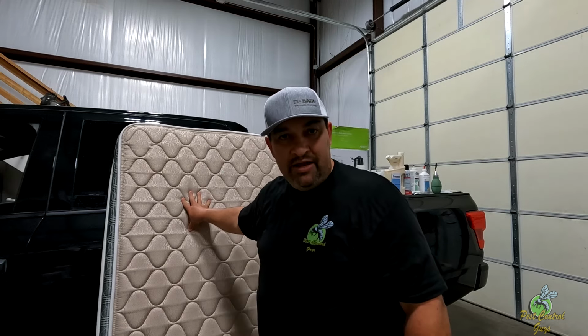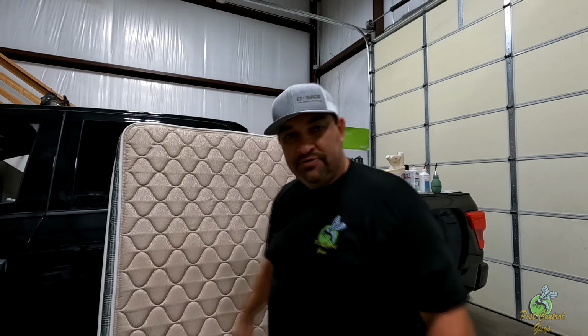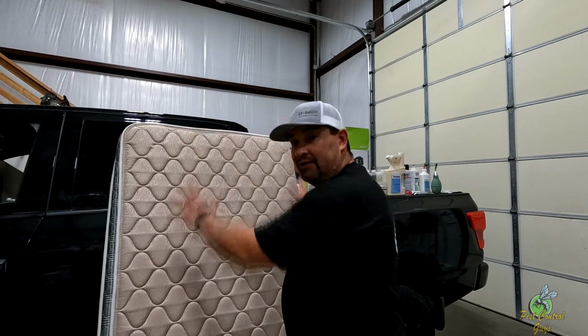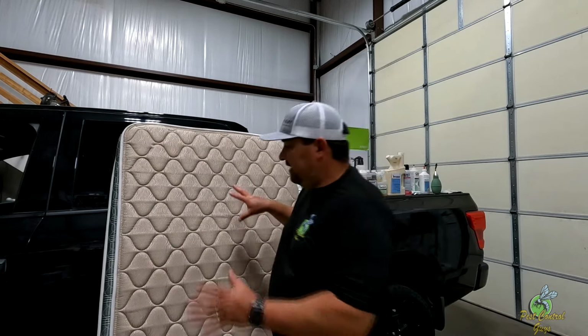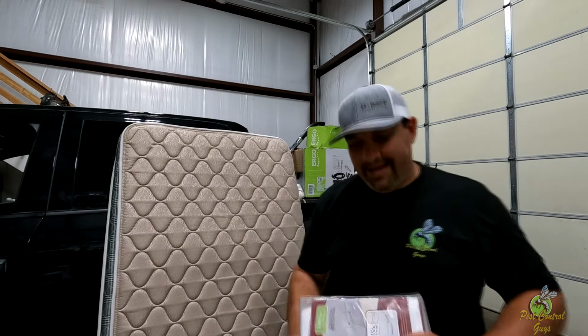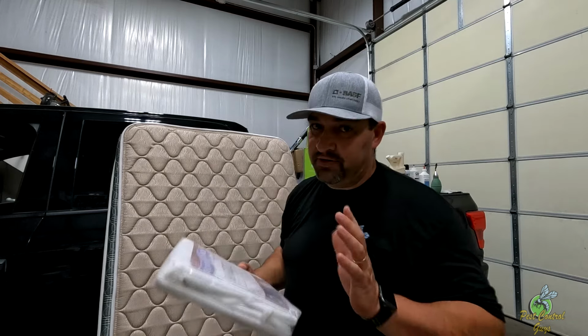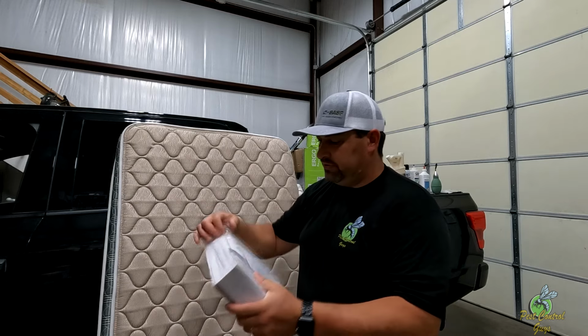Even with a brand new mattress, you want to protect it so that there's less places for them to hide. So there's something that we do after we spray. Now, we spray the mattress, both sides, soak it down. And then, instead of just leaving it, we actually encase it. So you can get these bed bug covers. Now, you have to be careful because not all bed bug covers are created equally. I'll show you how this one works.